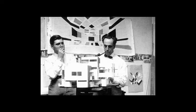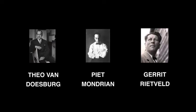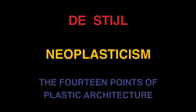A group of artists and architects had gathered together in the Netherlands, led by artists Theo van Doesburg and Piet Mondrian. They enlisted Gerrit Rietveld, a furniture designer at the time, and formed the artistic philosophy of de Stijl, also referred to as neoplasticism. Doesburg penned the major manifesto of the movement, the 14 Points of Plastic Architecture. So what are the 14 points?